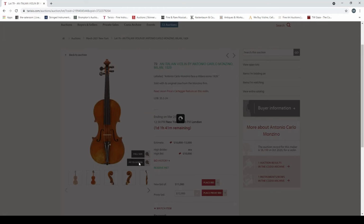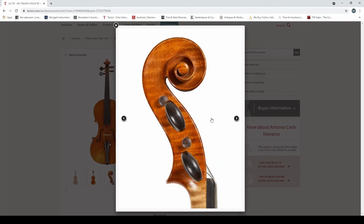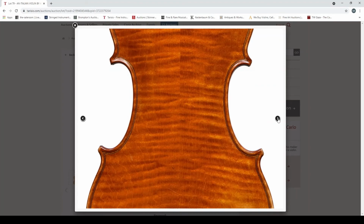Let's have a quick look at the pictures. Yeah, nice figure on the back. Very good. Okay. I'm not used to this many pictures, to be honest. Okay.